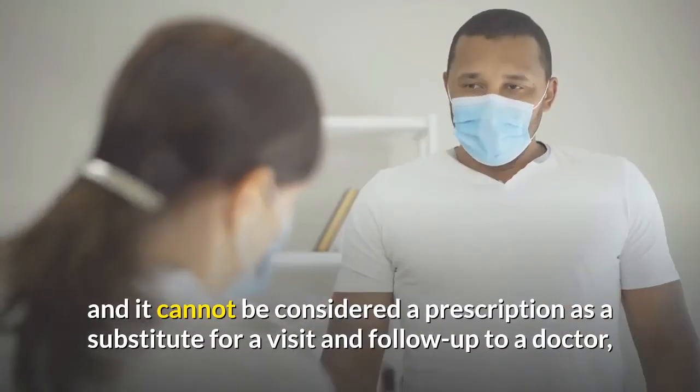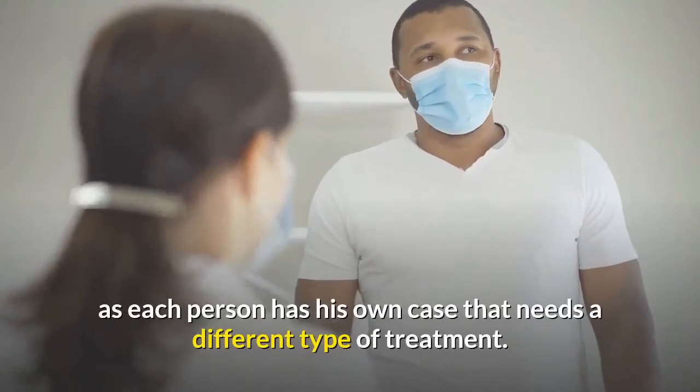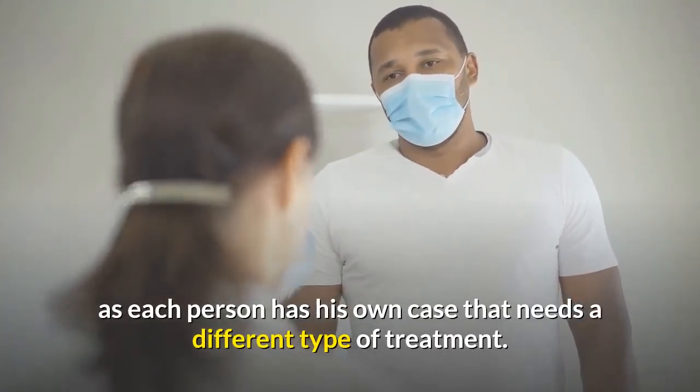What is written in this article is for educational purposes only, and it cannot be considered a prescription or a substitute for a visit and follow-up to a doctor, as each person has his own case that needs a different type of treatment.